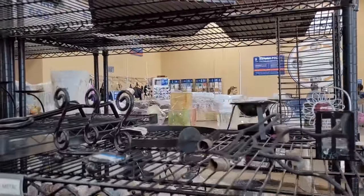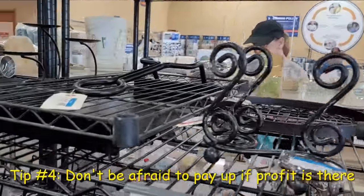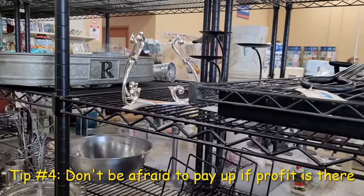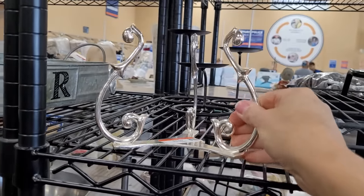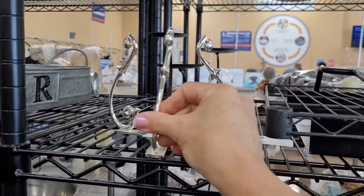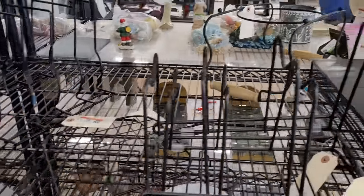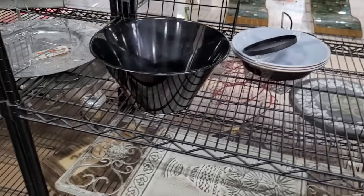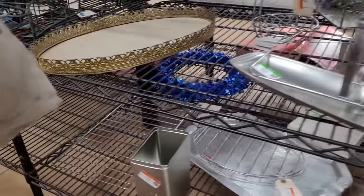That brings me to one more tip, and that is don't be afraid to pay up for an item when you know the profit is there. Look at this. I think this is, it is, it's party light, and I think this is the holder to that cobalt blue candle piece we found earlier. We should go get it after we're finished on this shelf and see if it fits. Let's keep going for now. All sorts of black wire pieces, racks and holders. This is for wine. What else have we got here?